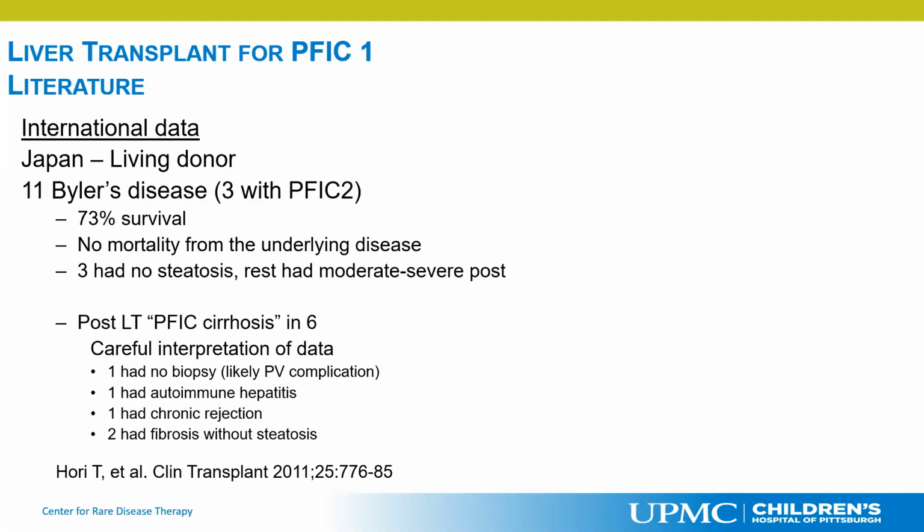And so when you look at their overall patient population, they did biopsies after transplant, which was great, but they started to say that patients had post liver transplant PFIC cirrhosis in about 60% of the patients. And when you look at the numbers, and they talk about it in their discussion, I believe they said that the timing of transplant has to be reconsidered in patients with FIC1, and it was a very kind of less than ambitious discussion about transplant for FIC1.